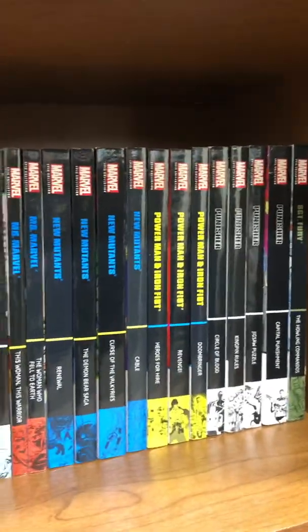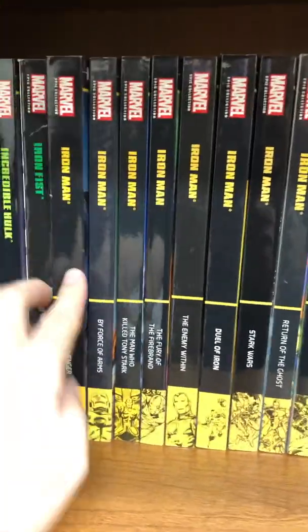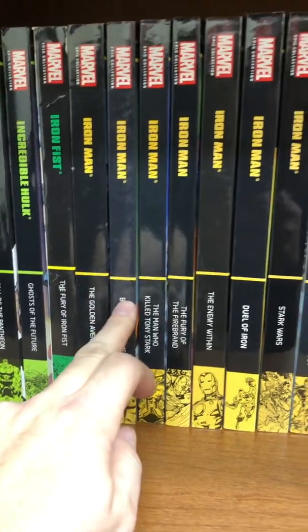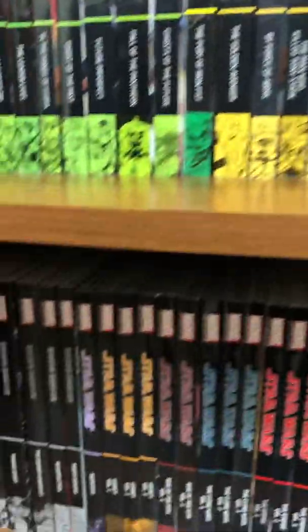At least their books are a little thicker. What's interesting is the original books had a different paper to them, and so even though they're not necessarily that much longer, they're thicker than the other ones, so they took up a little more shelf space than the newer ones. Little fun fact there.